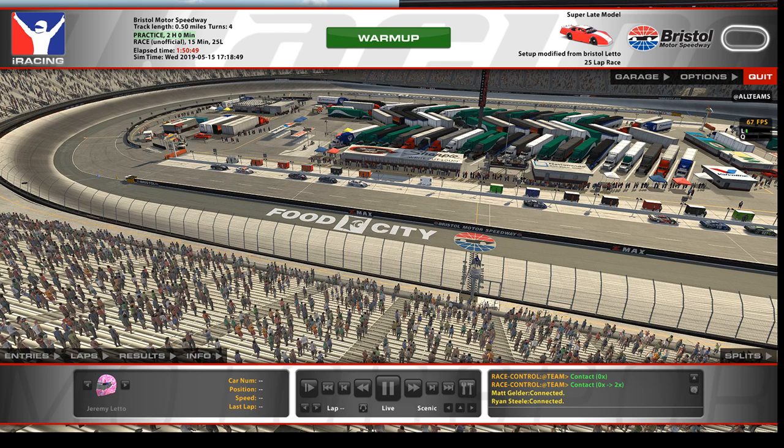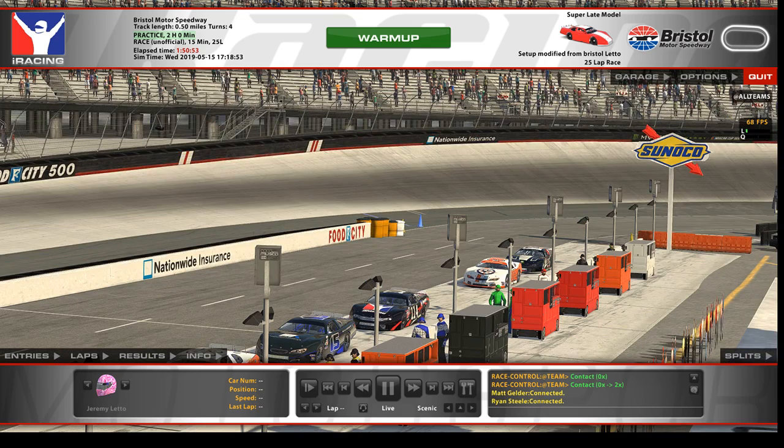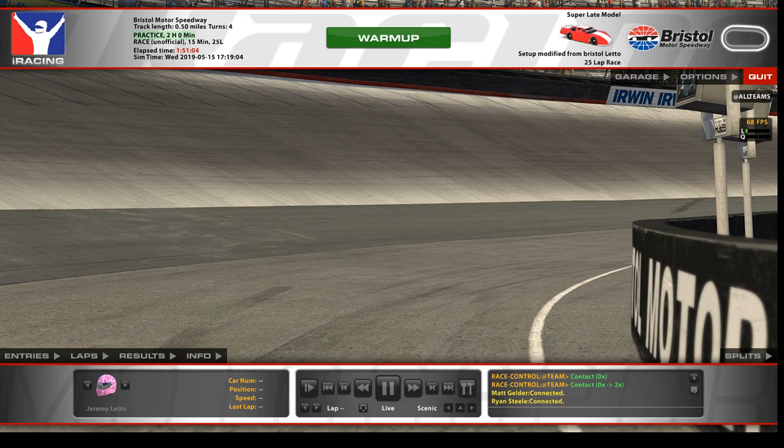If you pass to the left on the single-file restarts, the sim is going to black flag you. There's no getting around that. Nobody's going to be there to clear it, so just be aware of that. Even if you are avoiding a wreck, it'll be one of those unfortunate situations. If you pass to the right, and it's not in a wreck avoidance situation, you could be protested.